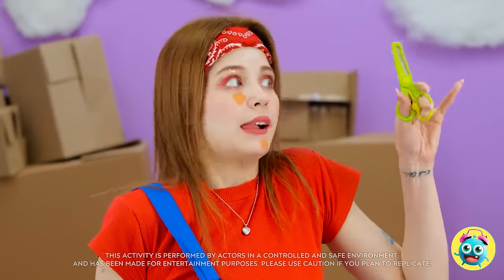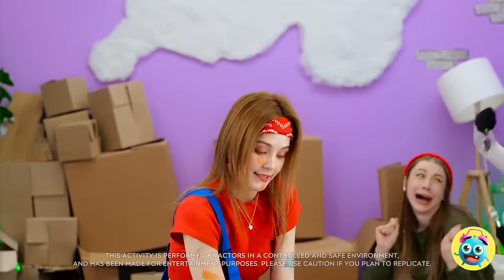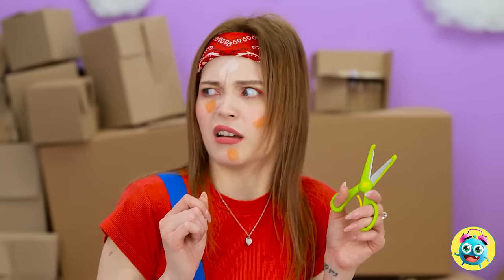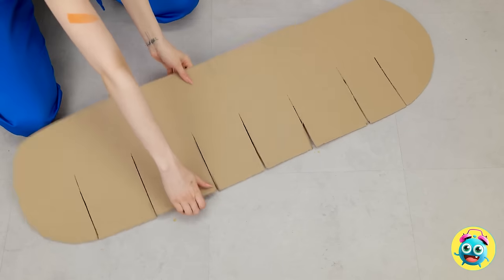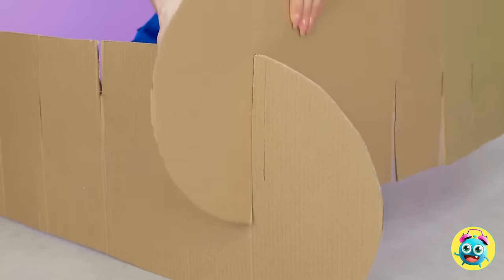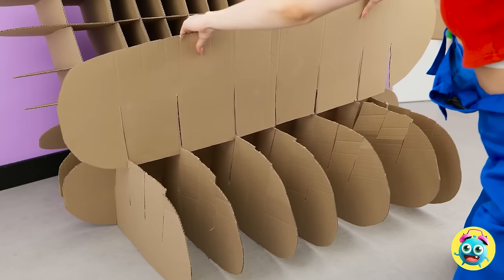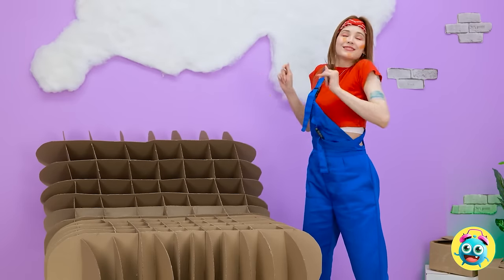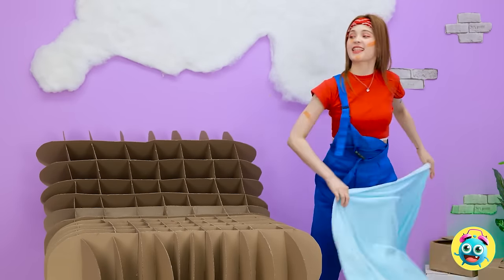It's hard being this talented! I better start cutting! No! Can we just be friends? Okay, that was weird! Ooh, that's looking good! I need to put it together! The cuts in the cardboard make it easy to slip under the other pieces! And it strengthens it!